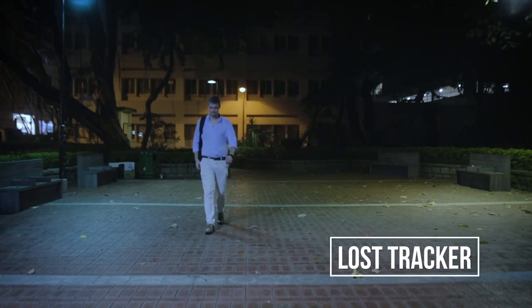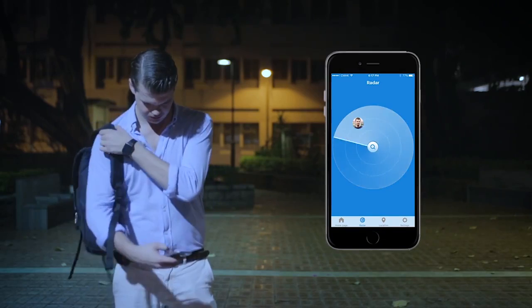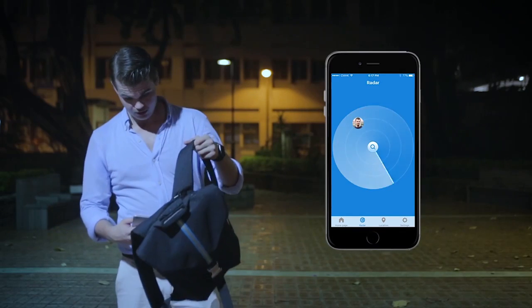By the way, if you forget it, which happens even to the best of us, Vandra the Backpack sends an alert directly to your smartphone with a last place notification.